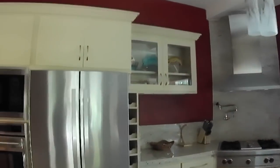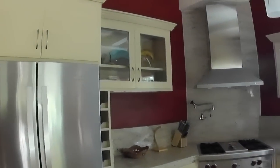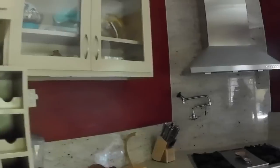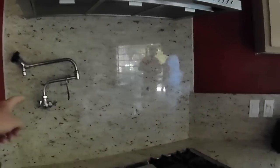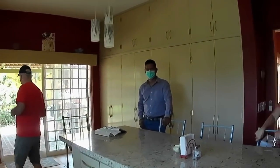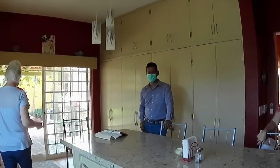Where's the look? You can drink water from here because I was looking at the pressure. Hey, looky here. You don't have to go to the sink to fill up your spaghetti pot. Right. That's a great idea. But you know how many people you have in the kitchen anyway, right? Yeah, everybody's always in the kitchen. That's fine.